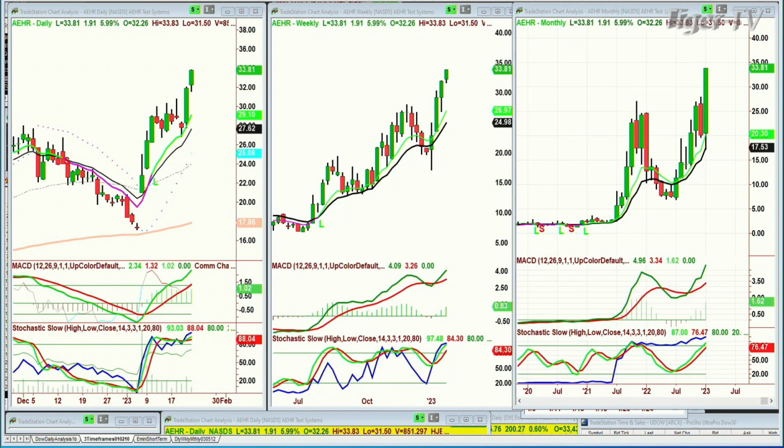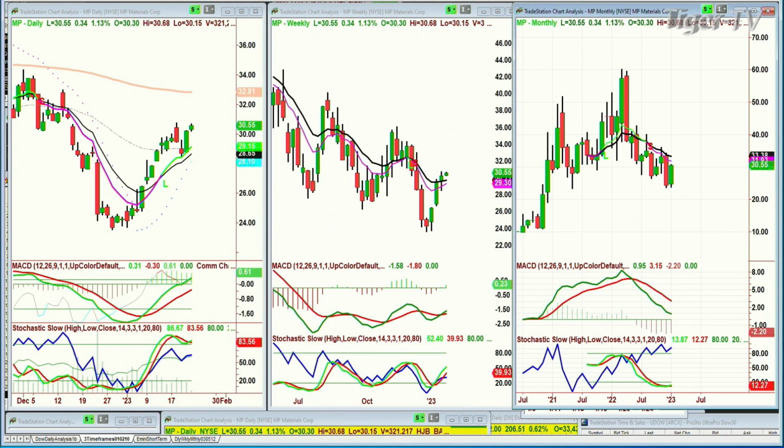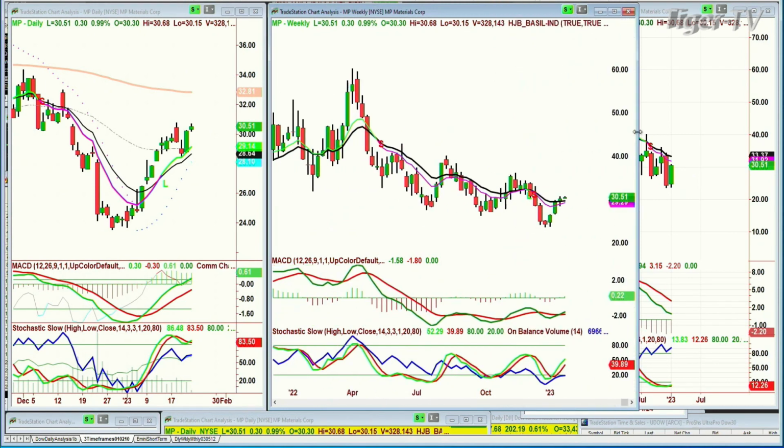So now what we're looking at is, a question came in. Oh, MP. MP Materials. I can't remember what materials though. Yes, it's doing nicely. It's at 30.55, up 34 cents. This one needs a lot more work. A, B, just about to get to C. I'm not saying it's bad. I'm just talking about the monthly and weekly charts. It just needs so much to break out. So yes, I don't dislike it.